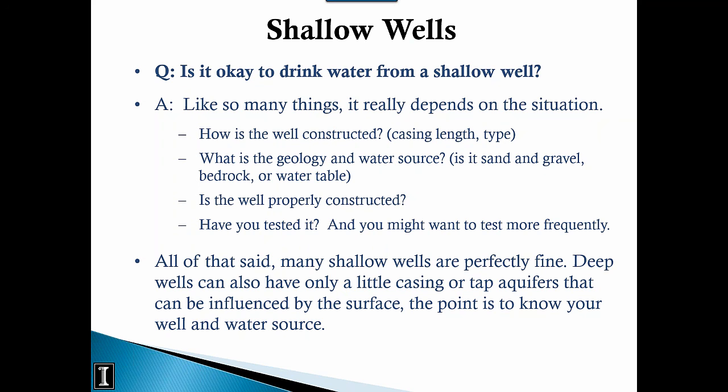The one thing I'll say is, if it's a shallower well, then you probably need to test more often. The closer to the surface you are, the more likely that it's surface water influenced, just because the water's coming from close to the surface to begin with. But as I said here at the bottom, many shallow wells are perfectly fine. They're safe. They have good water quality.